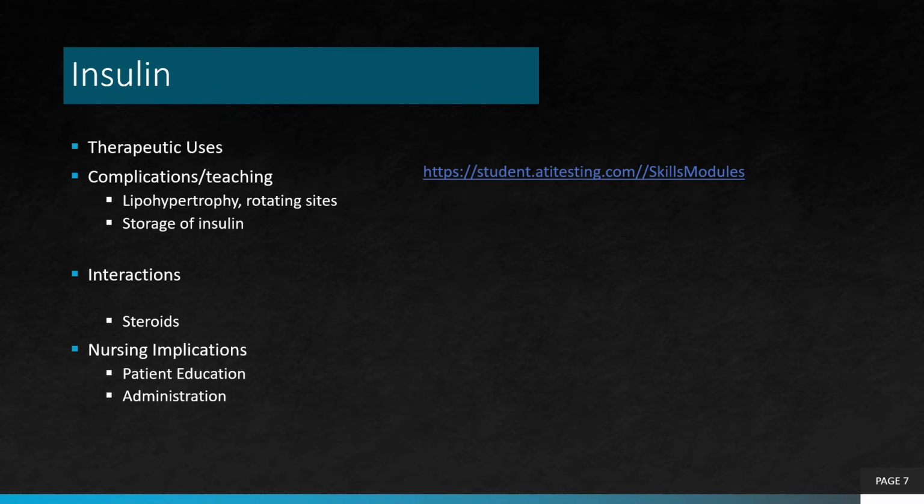Interactions is always a big topic that you need to comprehend. And the drug here that we're going to talk about is steroids, or prednisone. And what is prednisone? Well, it's an anti-inflammatory. It comes up in the anti-inflammatory chapter. It comes up in the pain chapter. It comes up in the respiratory chapter, because prednisone can be given for pneumonia, respiratory problems, for asthma. It can be given for pain and discomfort.